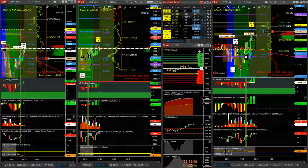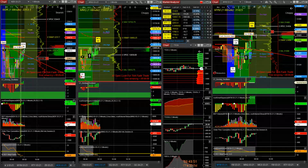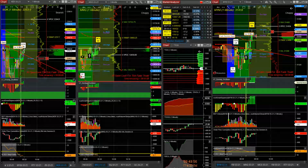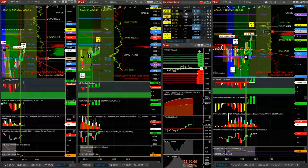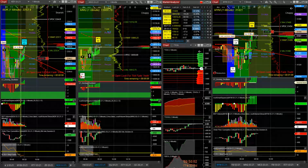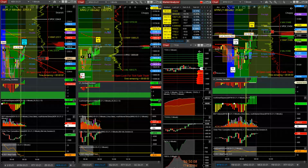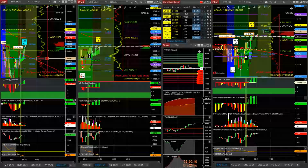Trying to recover off of that drop. All right. That'll recover nicely off of that drop. Gonna look for the pivot in Dow anyhow. So trying to push them up.